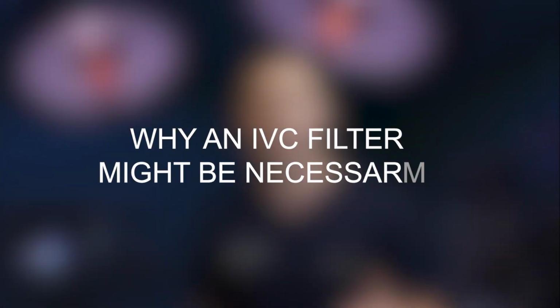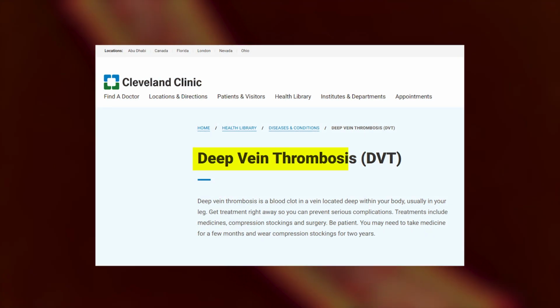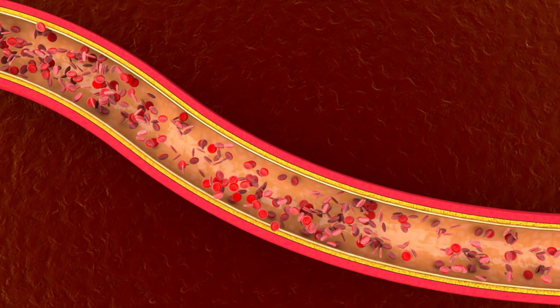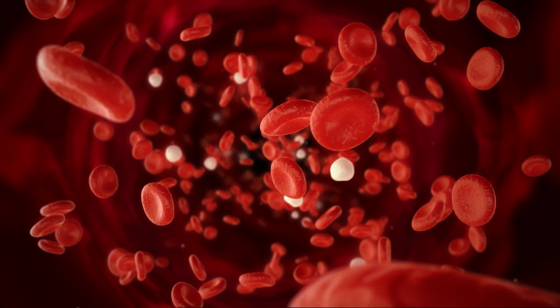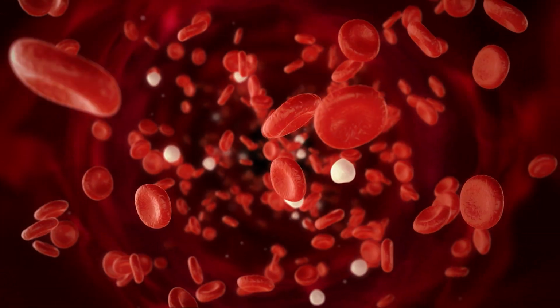Why an IVC filter might be necessary? When you develop blood clots, especially in the legs or pelvis, known as deep venous thrombosis or simply DVT, it can sometimes travel to the lungs, causing a serious condition called pulmonary emboli, which can be life-threatening. But these clots can usually be treated with blood thinners, and the blood thinners are very effective in preventing problems related to the blood clots.